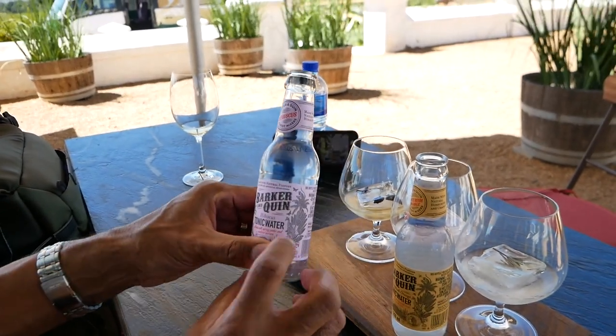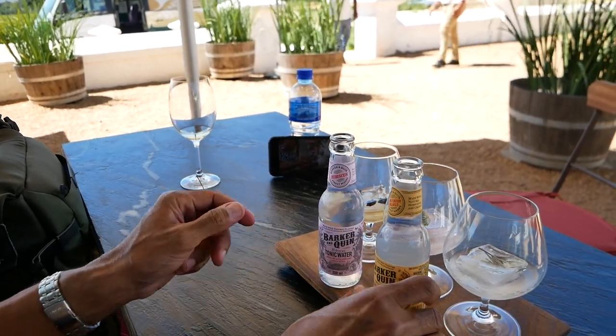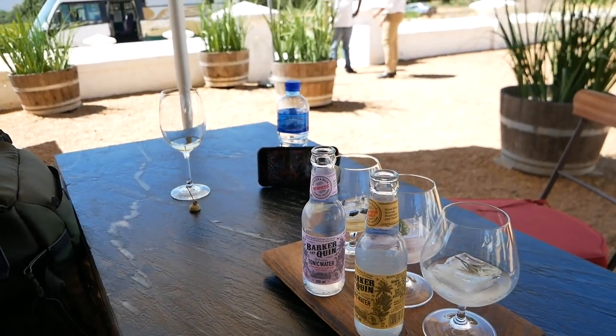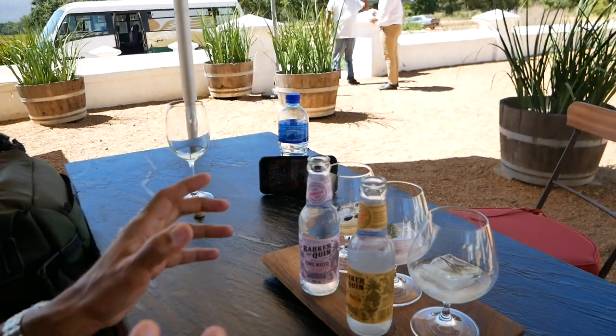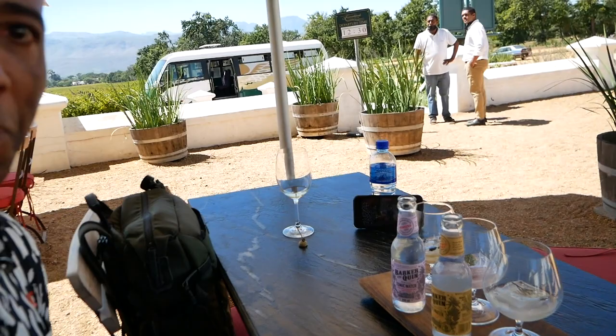So we've got tonic water there, and we've got honey bush orange tonic water here. So what we're going to do is try a bit of each and see which one kind of works for us. Apparently when they first distilled these, they were about 96% alcohol or whatever, so rather than trying to kill us, they've reduced that down to 46, so we stand the chance of getting out of this winery alive.